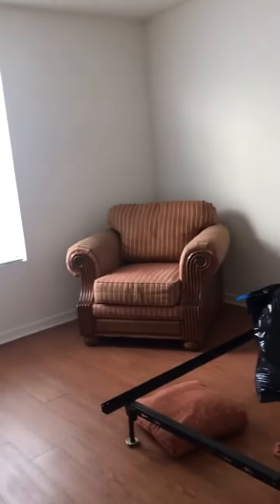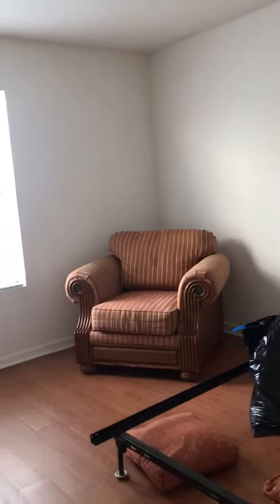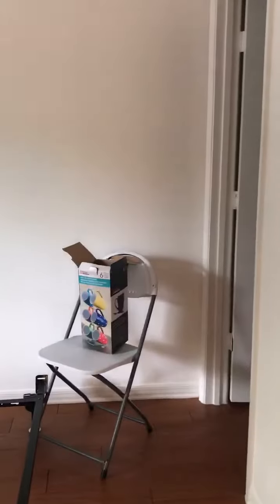bedroom. And here is the chair that matches the other furniture. It's going to be in here because the room is small.